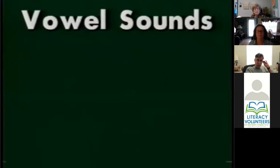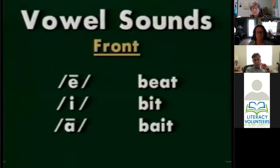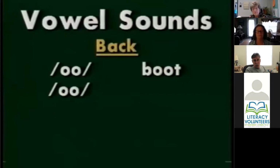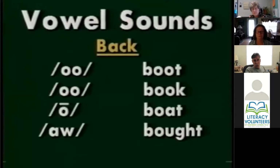In English, some vowel sounds are produced in the front of the mouth. E as in beat, I as in bit, A as in bait, E as in bet. The vowel sounds produced in the back of the mouth are oo as in boot, oo as in book, O as in boat, aw as in bought, and ah as in olive. Our lips are unrounded when making front vowel sounds, E, eh. Our lips are rounded when making back vowel sounds, oo.